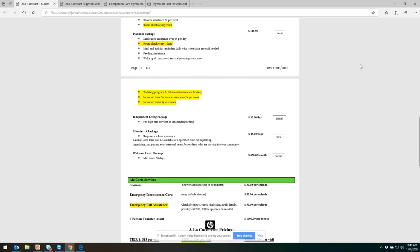And lastly, the platinum package. If you remember in the past, we just said, oh, it's anything above our other packages. We've spelled it out this time for you. So it's medication assistance up to 6 times a day, 1-hour room checks or 1-hour wellness checks, toileting program up to 8 times a day, increased time for shower assistance. So if they take more than 30 minutes, they're taking 45 minutes, you can put them in a platinum package to cover the increased time it takes, and any increased mobility assistance. All that is listed under our platinum package.